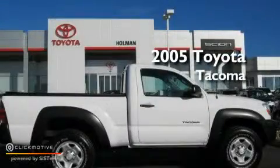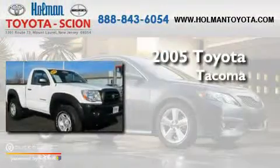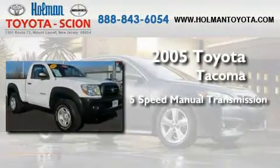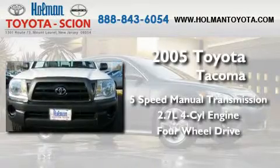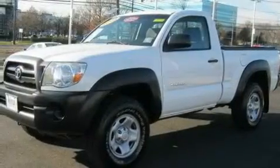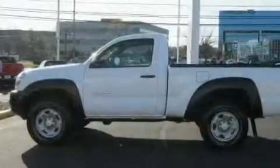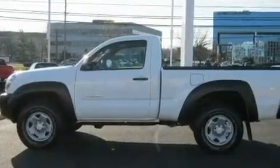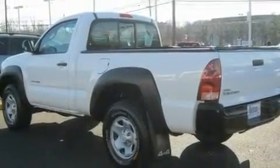This is a certified pre-owned 2005 Toyota Tacoma. This truck has a manual transmission, an inline four-cylinder engine, and the added capability of four-wheel drive. Its top features include air conditioning, a sliding rear window, a CD player, skid plates, a passenger side vanity mirror, a full-size spare tire, an anti-lock braking system, and this vehicle has less than 71,000 miles.